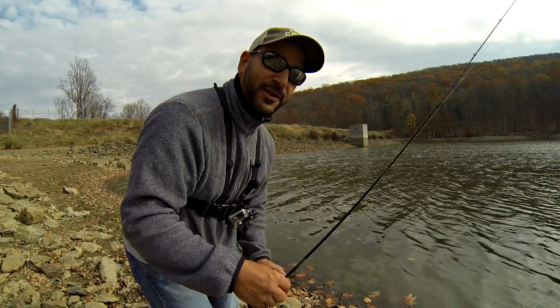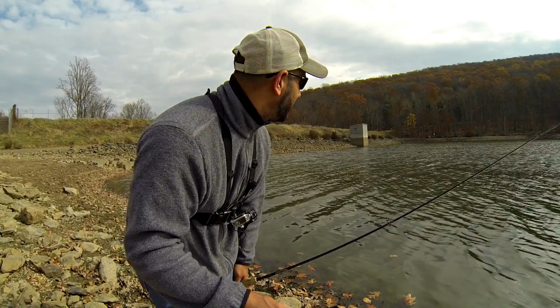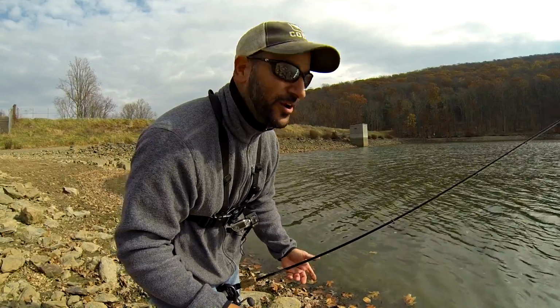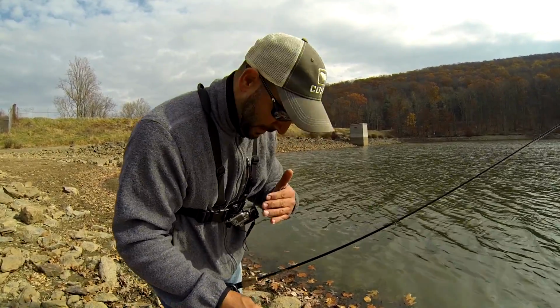So guys, I think I'm going to go ahead and abandon the power bait effort. I did my best. I know I'm not covering a lot of water. I could probably walk this whole bank and pick up a fish here and there, but in this pocket with this wind, I know there's fish here. They were here the other day. There's no reason they shouldn't be here.